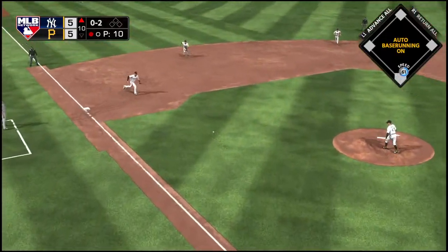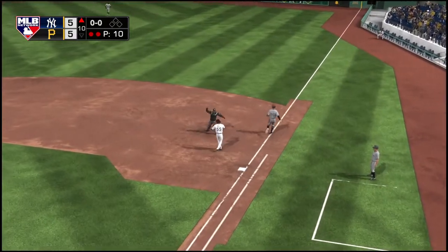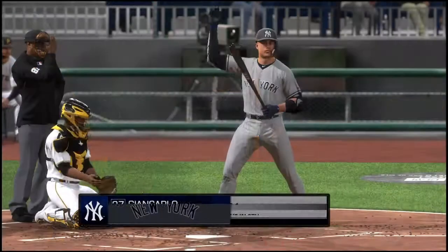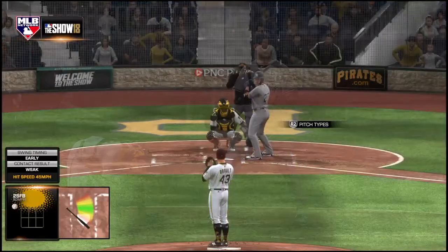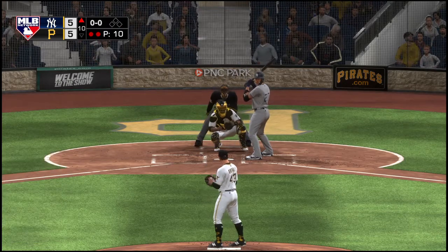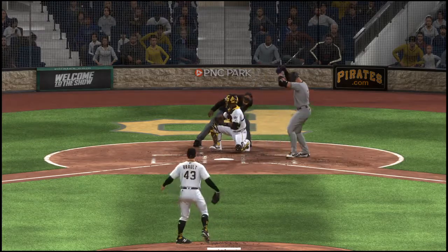They haven't played perfectly as it's hit on the ground. Moran comes up with it at first, and it's a very quick start to the 10th. Already 2 away here. Left fielder ready for another shot now, Giancarlo Stanton, struggling so far in this one and looking to erase his 0-for-4 ball game right here.